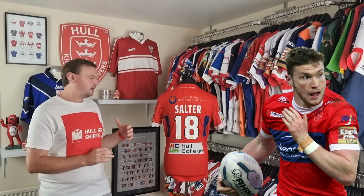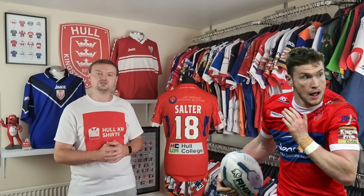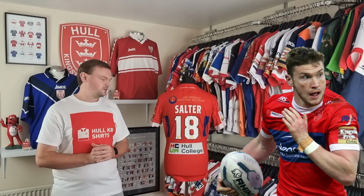Liam went through quite a lot with the club, and he stuck by us through those very difficult times, heading out of the Super League into the Championship, and then that promotion season in 2017. He had a really good season, and then obviously he was back in the fold for that 2018 Super League season.